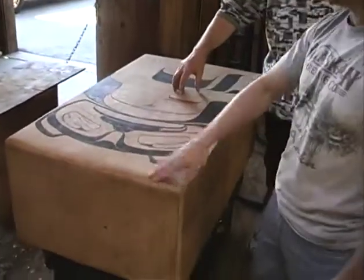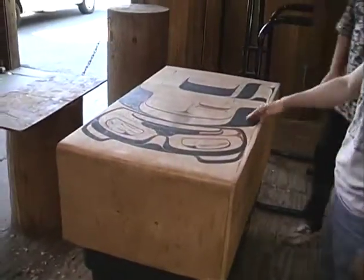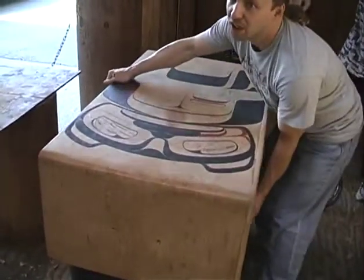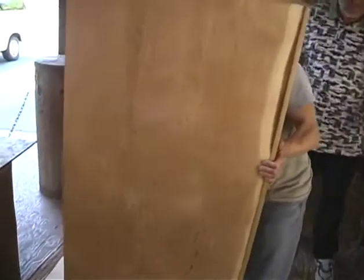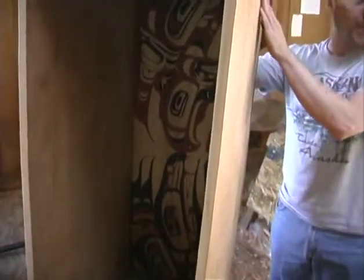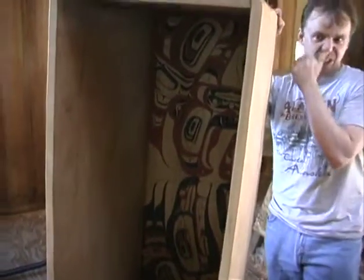This is one solid piece of wood, steam bent, a 10-foot board when I started. And it's steam bent into a box drum, traditionally hung in a clan house. There's a design on the inside, before I inset it and wood pegged it. So I steam bent this one. I actually have the video on this one too. I had a friend of mine videotape it while I was steam bending it.